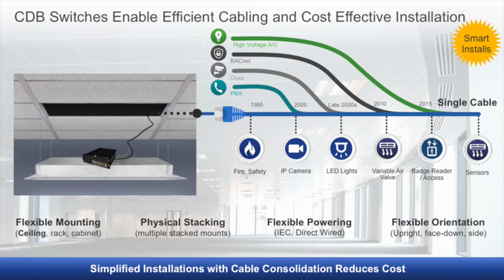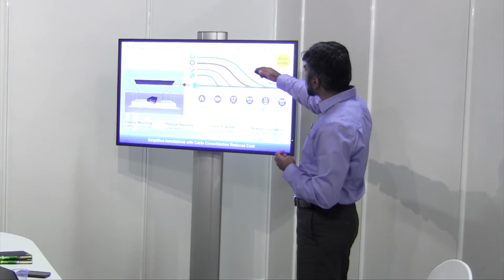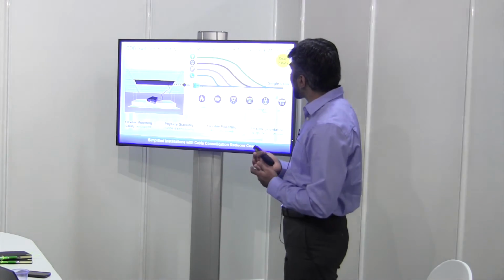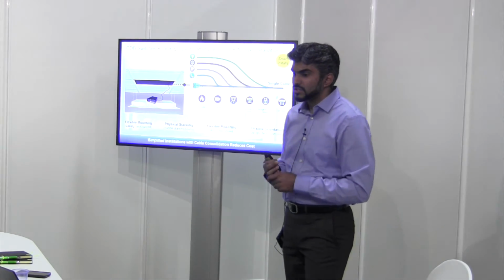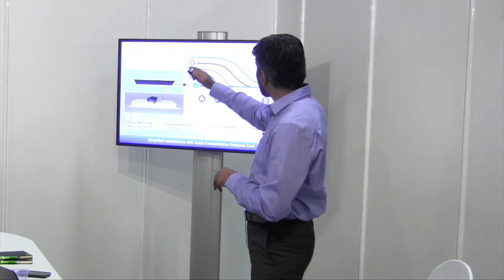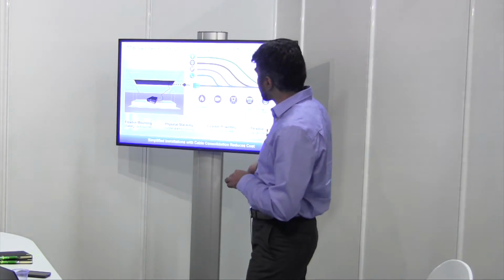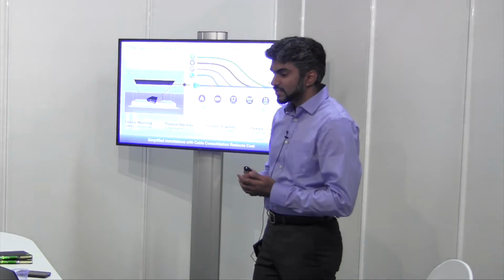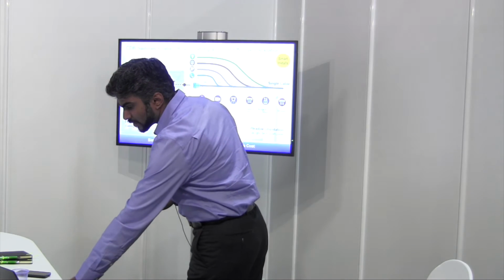And the advantage is that there's just a single cable that runs across everywhere, whether it is for fire, IP cameras, LED lights, which integrates all of the different aspects up here. So high voltage AC, BACnet, coaxial cable, and the PVX, which were cables for different purposes throughout the years. All of them are integrated over the years into a single cable right now. So it obviously simplifies the installation and reduces the cabling costs.